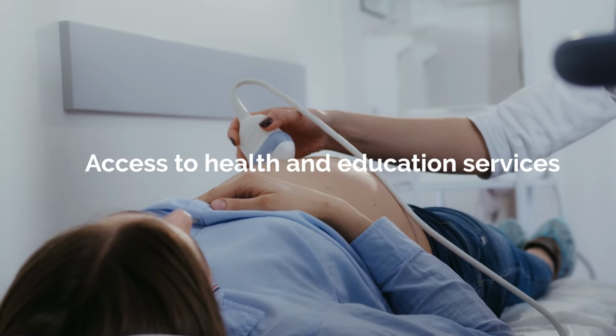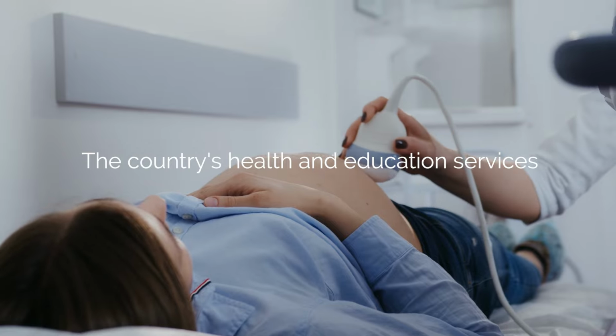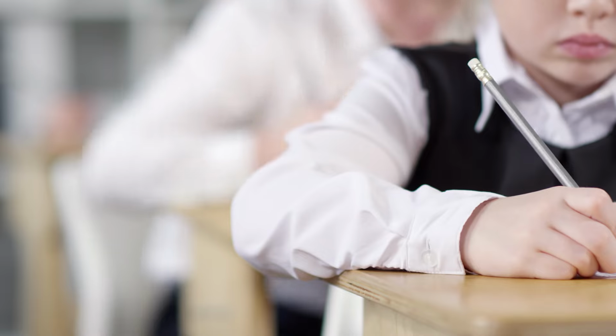Access to health and education services. Rentista Visa holders have access to the country's health and education services, which means you can enroll your children in Argentine schools and receive medical care when you need it.